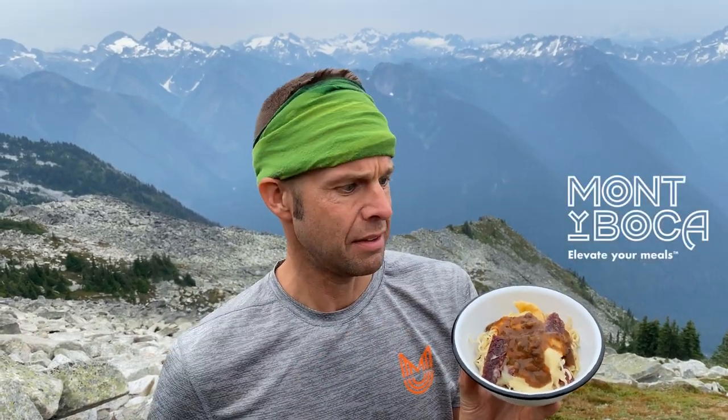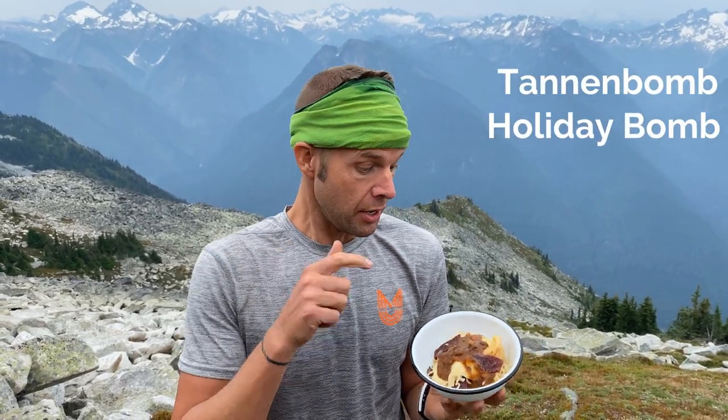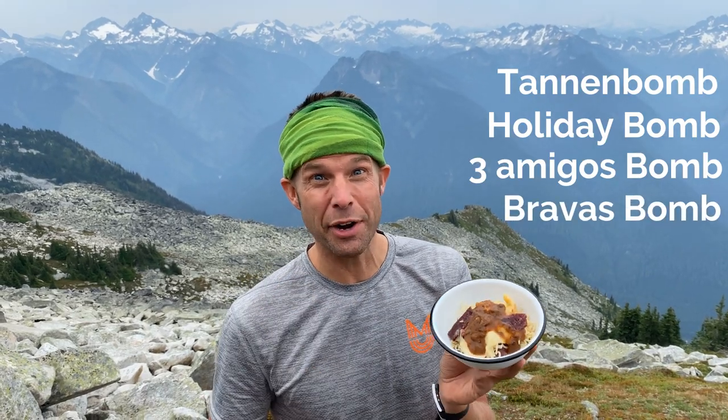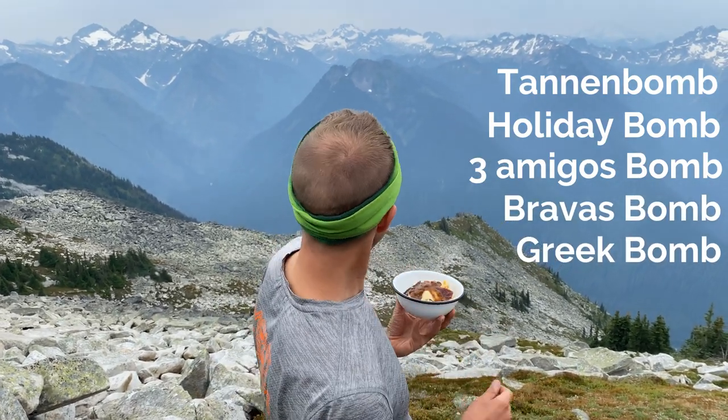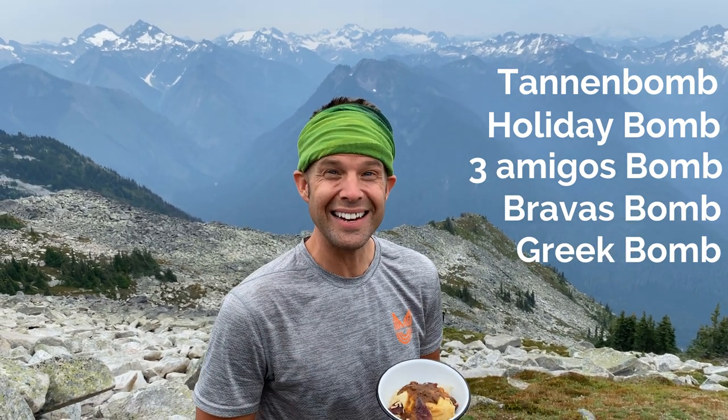I just made this. Canada Bomb, part of our The Bomb series, recipes focused on pantry ingredients, smashing and bombing them together like stuffing, grits, ramen, mashed potatoes, all those kind of things for fast, easy, high calorie, and cheap meals. And I'm here at this amazing ridgeline in North Cascades National Park, and we just did the Hidden Lake Lookout Trail, and this is our day hike lunch. But stay tuned, I'll show you how to make it.